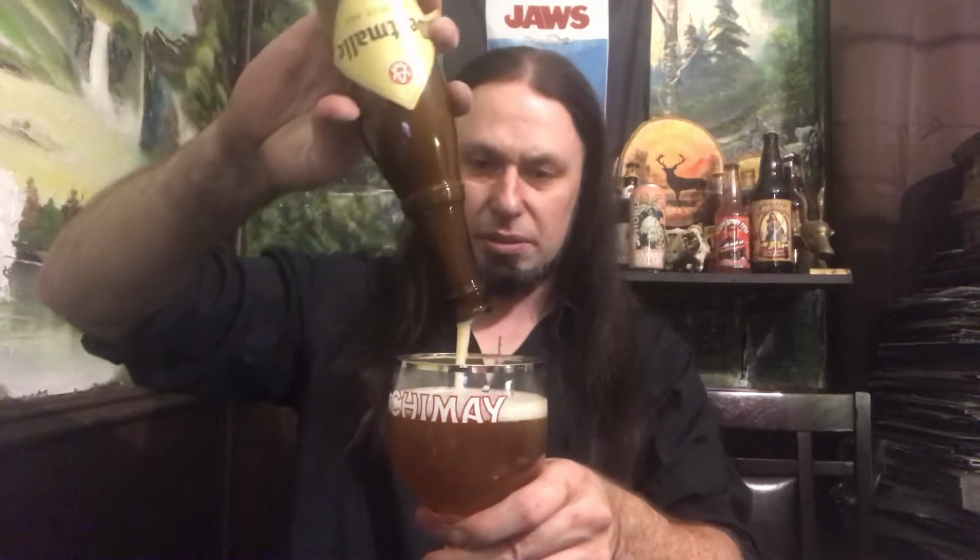Got the Chimay glass going. Label out, folks, of course. Got some floaties in there. I'm going to stir up these floaties, get these floaties all stirred up. You shake them up, they're going to come in anyway, so you might as well try to shake them up. I remember the bottle conditioning, the sedimentation in this beer being amazingly smooth. I definitely remember enjoying this beer quite a lot. So let us see what happens with the age.